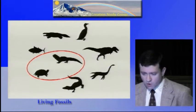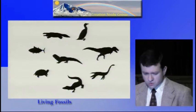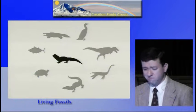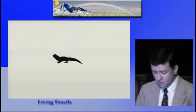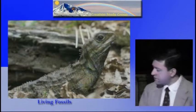And like turtles, they have no eardrum and no external ear hole. So tuataras, what are they like? Everything and nothing. They're really weird critters. They only live in New Zealand.